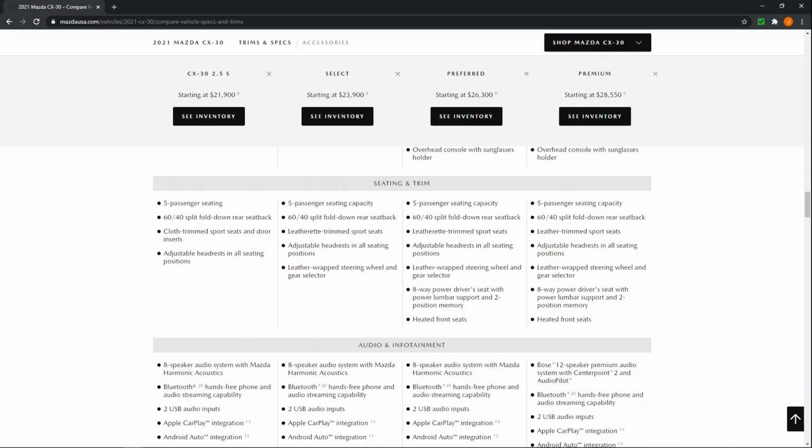The Select is absolutely going to give you all of the driving dynamics, all of the safety features. But if you really want more of those comfort, convenience, tech features, you're probably going to want to go with the Preferred or the Premium model.